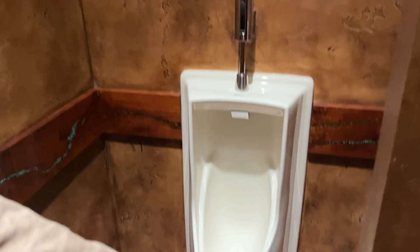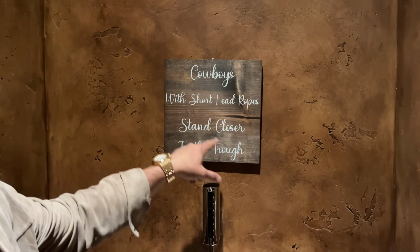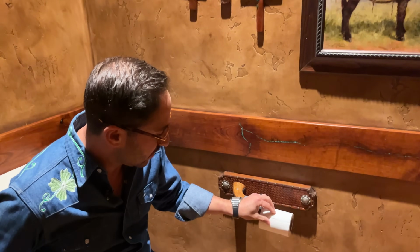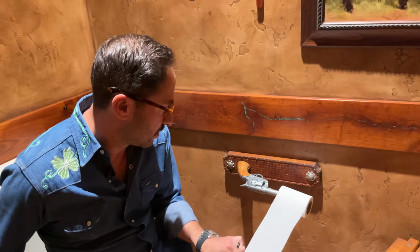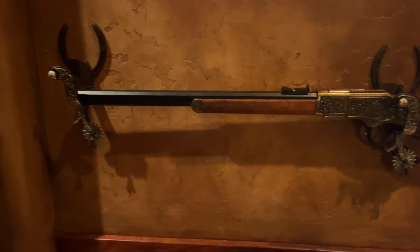See that? That is a urinal. Cowboys with short lead ropes stand closer to the trough. When you have the single-handed, coolest toilet paper holder I've ever seen, it's worth doing. How cool is that? Your towel rack is an actual shotgun. This is a beautiful one as well.